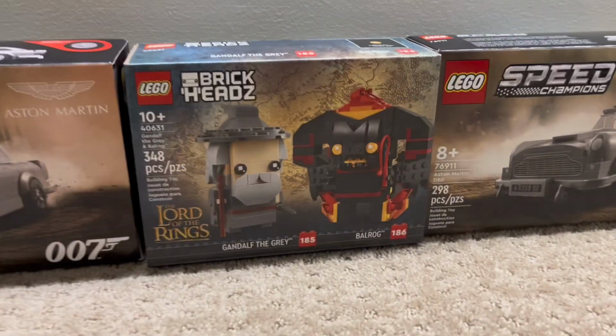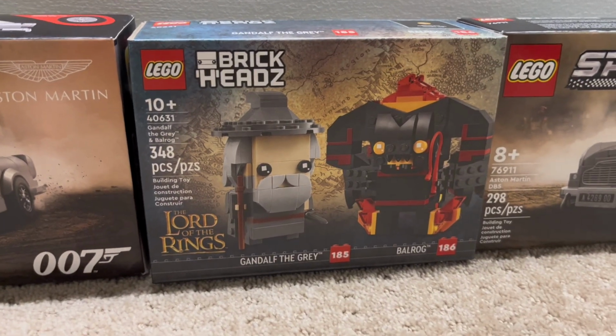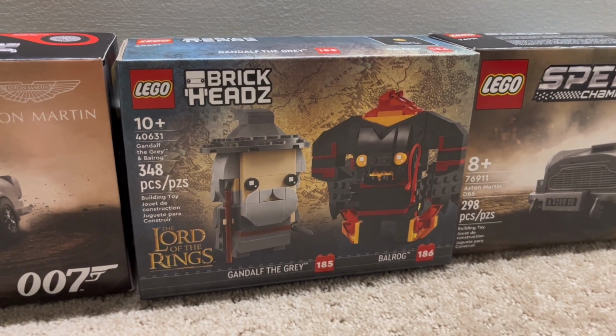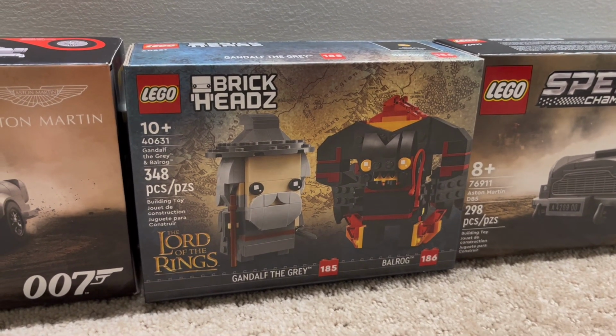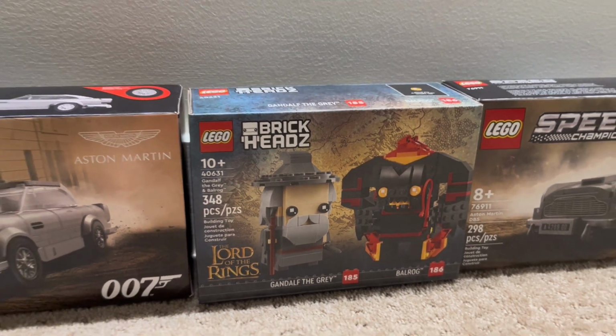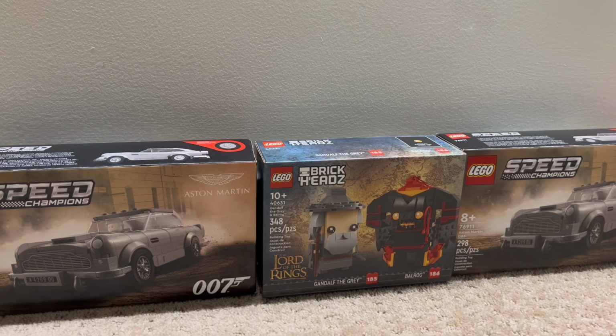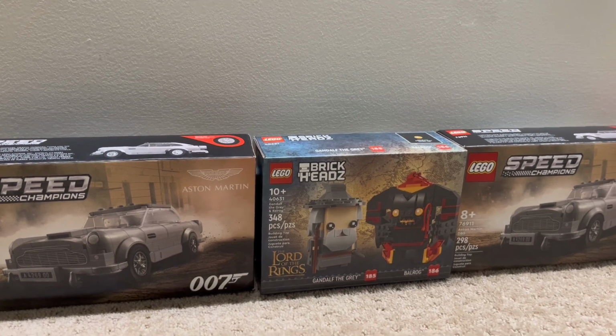Next, I actually got these Lord of the Rings Brickheads. I love how they have that massive Brickhead and they didn't up the price of the set. I was able to use VIP points to get this one for almost free. I still had to pay tax, but it's a great set. I do love this one.